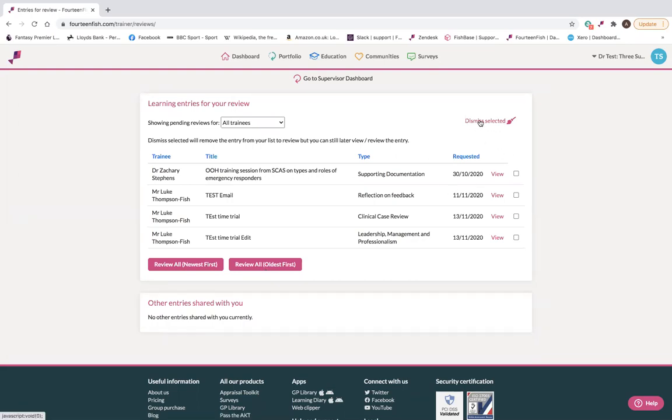You've also got the option to dismiss selected here. I think this is probably less of an issue now, we're a bit further away from that original data migration, but if you do have entries on your dashboard asking you to review entries that are no longer relevant, for historical trainees or trainees you're no longer supervising, you can bring up this list here. You can select next to all the entries that you want to get rid of, and then just click dismiss selected, and that will get rid of all of them in one go. So that's a bit of a time saver if you do have a lot of those older review requests sitting on your dashboard.